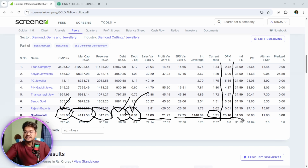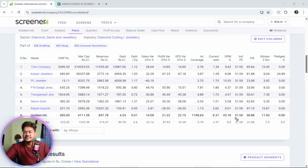Industry P/E is 31.59, stock P/E is 36.86, and if you notice carefully, this 31.59 and 36.86 are actually close. That means the stock is kind of fairly valued. If you consider valuation, definitely it is fairly valued. And if you compare the other stocks, you can see this one, Titan 95, 81. This one is undervalued. Okay, PC Jewellers.